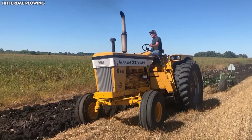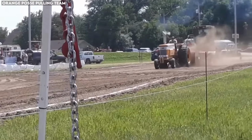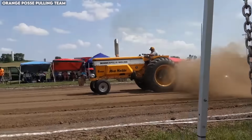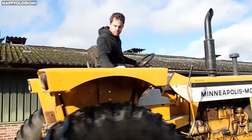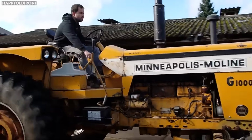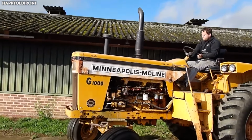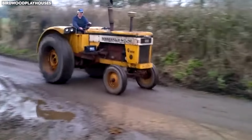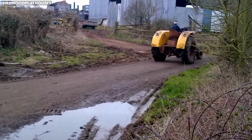The G1000 was powered by Minneapolis-Moline's own 504 cubic inch 6-cylinder diesel engine, the D504A6, producing 110 horsepower at the power takeoff as confirmed by Nebraska tractor testing in November 1966. That number put it among the most powerful production row crop tractors available in North America at the time of its introduction. The machine weighed nearly 11,000 pounds without ballast, and with a full load of cast iron weights it could tip the scales at 18,000 pounds, serious iron that could anchor the heaviest tillage implements of the era.